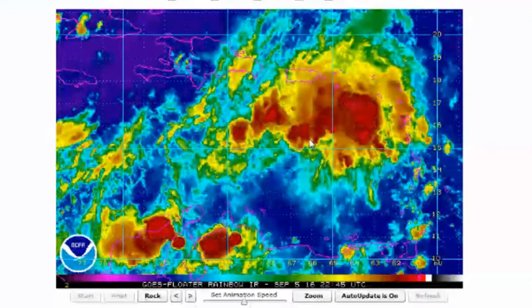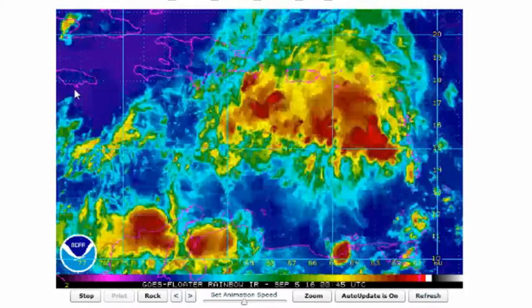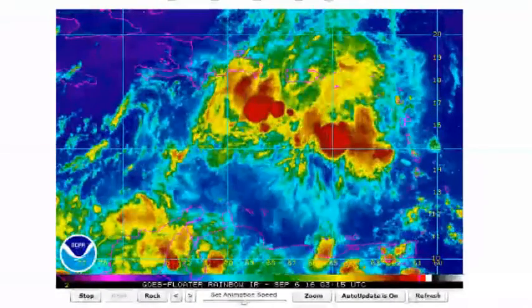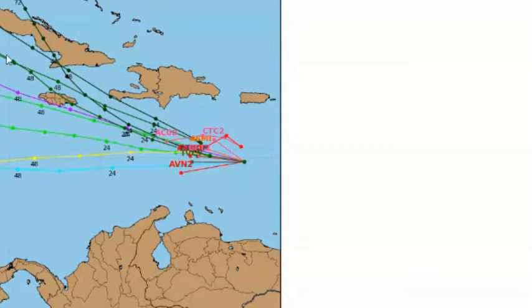Generally, the track movement for the system is towards the west. Eventually it should take it into Jamaica and also the Cayman Islands, which, by the way, is where the Caribbean Weather Desk headquarters are. So, just giving you an idea of the model tracks, generally west to west-northwestwards, taking Jamaica, Cayman Islands, eventually maybe the Yucatan Channel or western tip of Cuba.